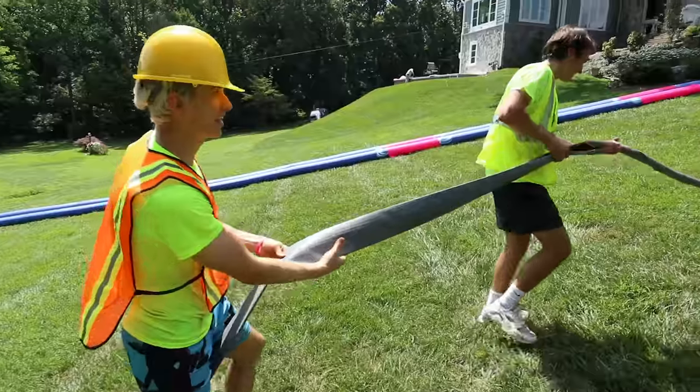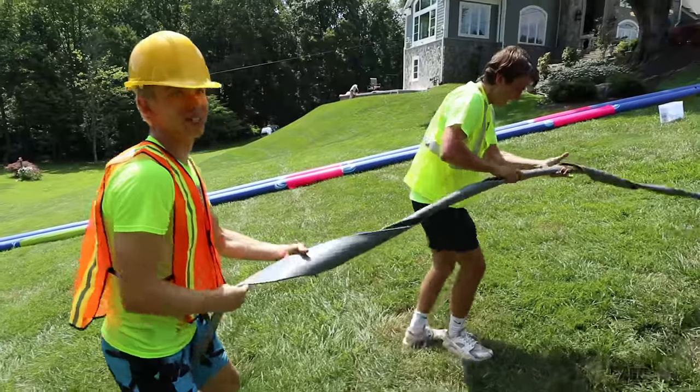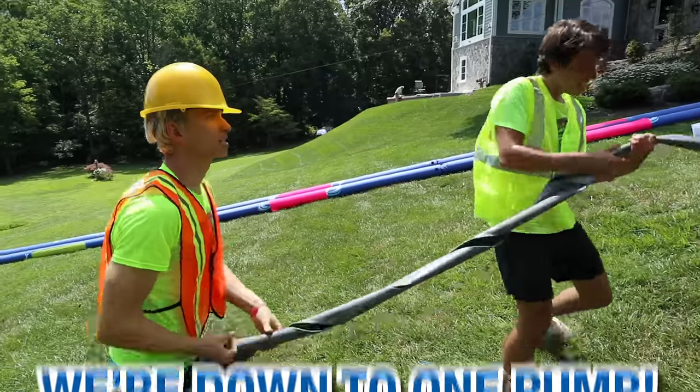All right, untwist. I think this is actually gonna work. I think so too. So I think it was a defective pump, which is not good news. Hope we can still get it all the way up the hill.